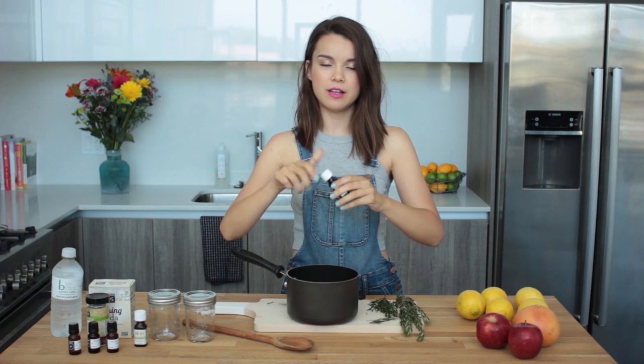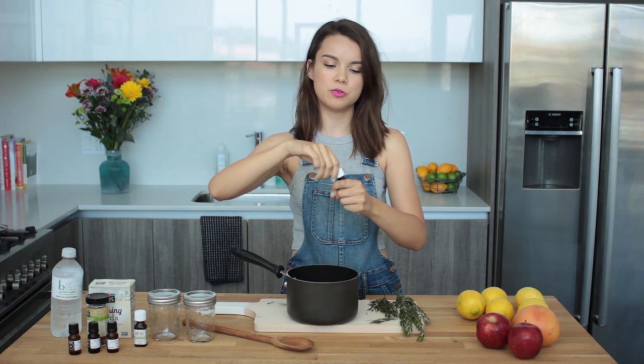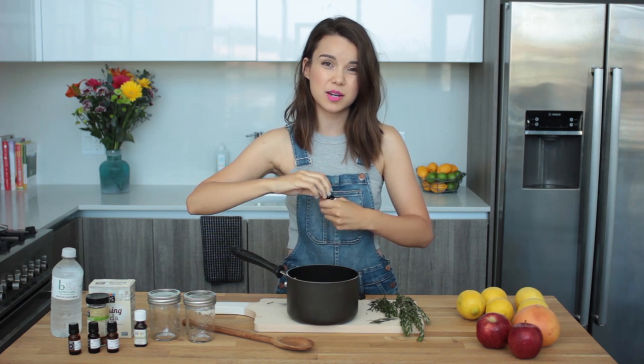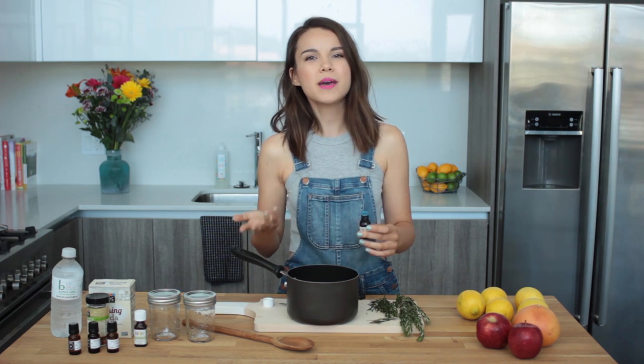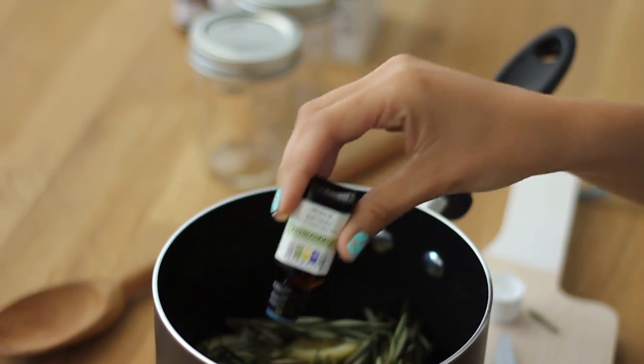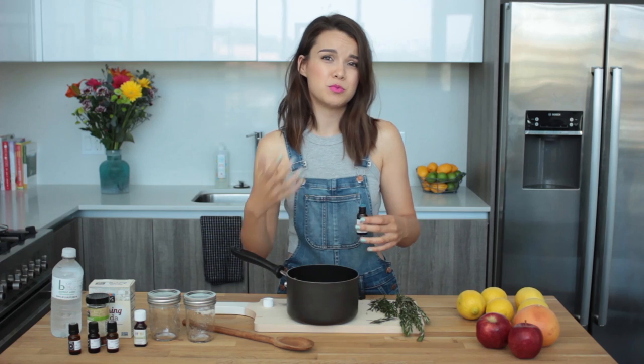Some peppermint oil, and I love peppermint oil, so this is really gonna add that pizzazz to the scent because it's gonna brighten everything up. I'm gonna put about 10 drops of this oil in here. If you want more oil when you heat it up, you can always add it in later.